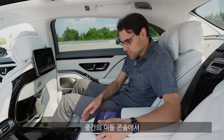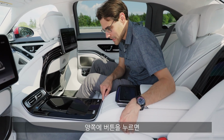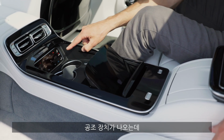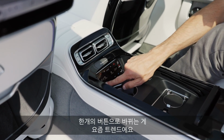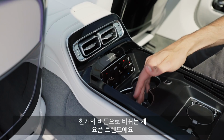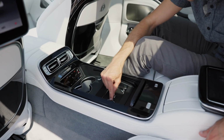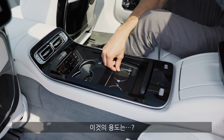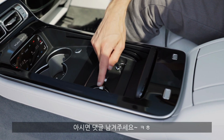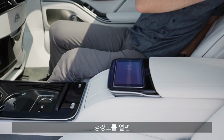And this whole split middle console, there are more things to press right here, for example for each side, and then there's the additional climate unit here, but it's a little bit weird. It's one button, so the whole climate unit is one button. That's a new trend in the automotive industry. Cup holder, heated and cooled. Here, what might these two be for? I'll soon show you, or you might put it in the comments if you know it. And then now it becomes quite obvious.